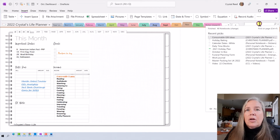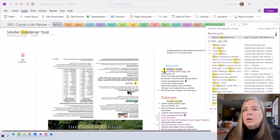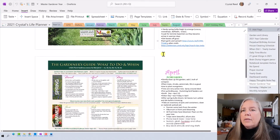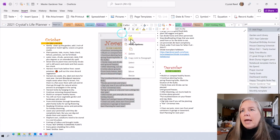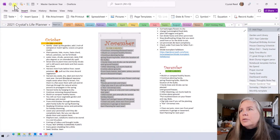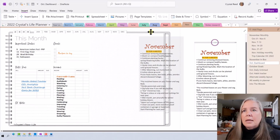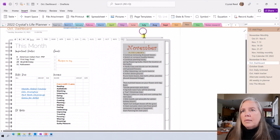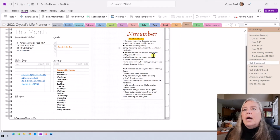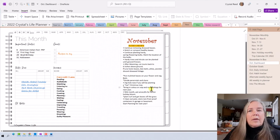I have my garden calendar that I do, so my Master Gardener year. And I will go through here and find the section that I have for November, which is right here. I will copy that and bring that back to this page using my back button, paste on the side, and bring that whole section in. There we go. I have lots of things that I do in the garden, and this is really a good way to keep track for me to remember things that are coming up that I need to do.